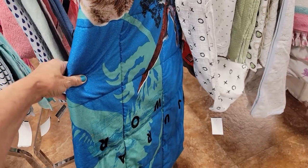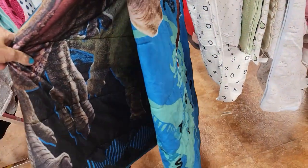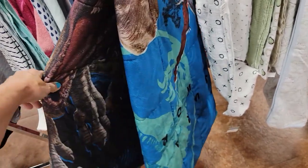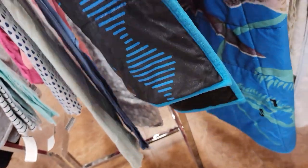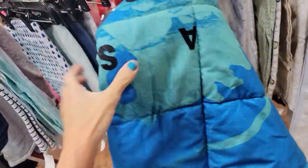So after the last time when my technology wasn't working for me to look up a Jurassic World blanket, I got a lot of comments telling me there's a new Jurassic World movie coming out. So this could be a pretty quick flip. Let's see how much you are. One thing's for sure, I do love shipping blankets and pillows and soft things. I love it. You just put it in a bag and it's off and running.